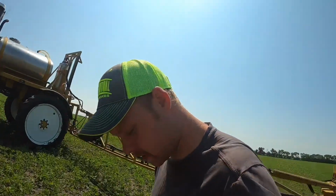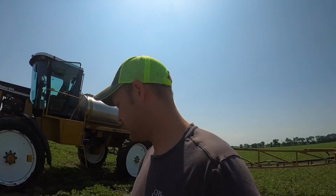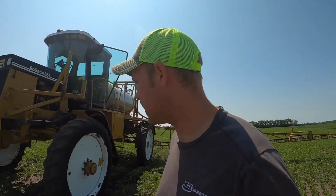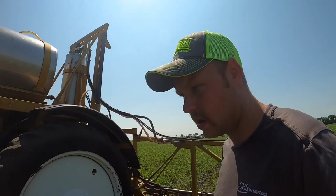And with that, the first pass of soybeans is done. The way some of it's looking, we might have to make a second pass later in the growing season. Just a lot of weeds out here. Should have been done a little while ago, but you live and you learn. Next year we'll probably use a pre-emerge. But I'm gonna get this folded up. I'm gonna get it back to the farm and we're gonna do a quick clean out on it.